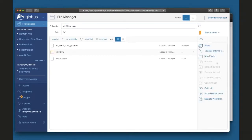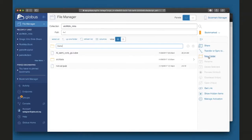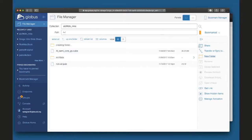And on the right now, some of these other things are active. Now, this one is already activated. Yesterday when I was doing this, it opened up a window that I authenticated against using ALCF. So this does not auto-activate or auto-open, although shared endpoints would. So here I'm going to create a folder, call it demo, and hit enter. And now there is no data inside of demo.